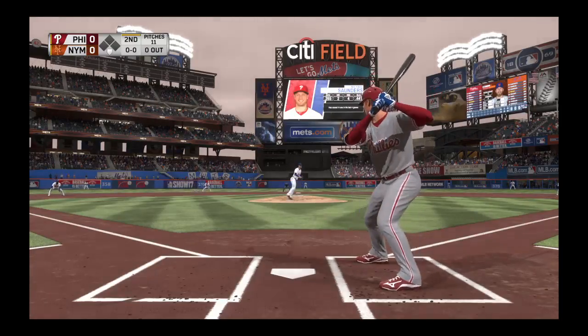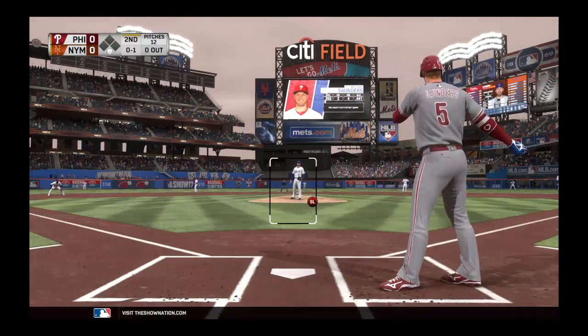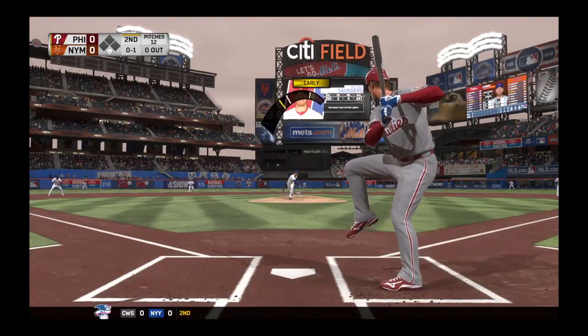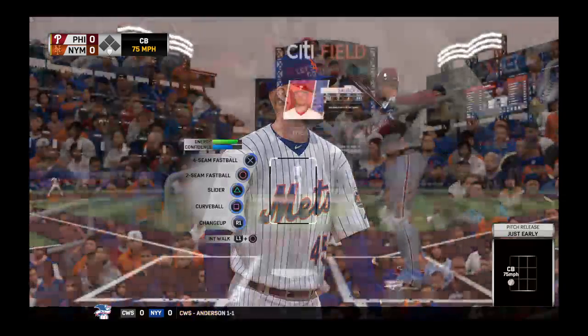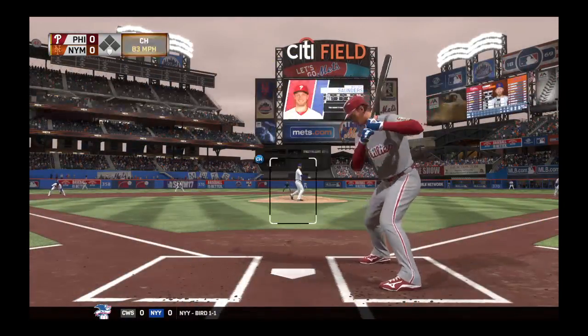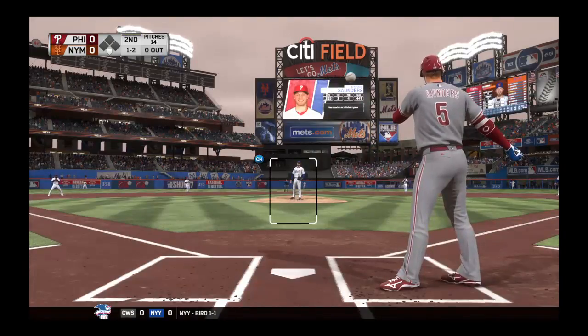Settling in now, Michael Saunders. And he'll be looking to change his fortunes in this one. He's seen his numbers take a bit of a dive in recent action. And he watches a called strike at the knees. No balls and 2 strikes. A little bit off the outside. It's 1-2.